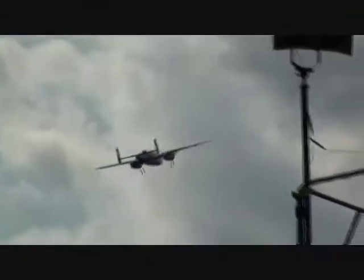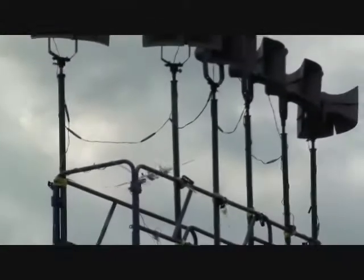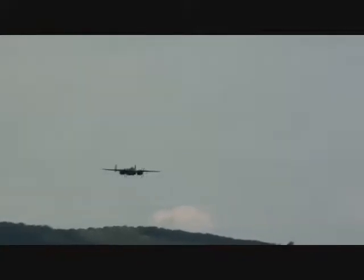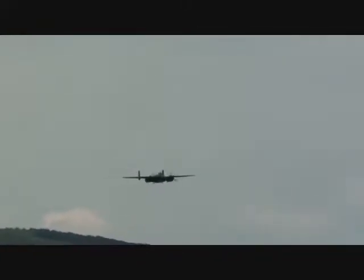Coming by at about 220 miles an hour. The top speed of the B-25 is close to 300 miles an hour. And here comes Briefing Time.